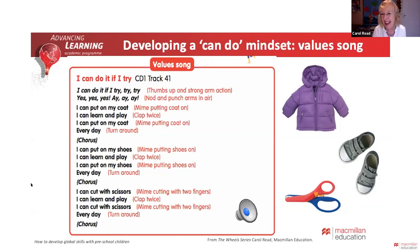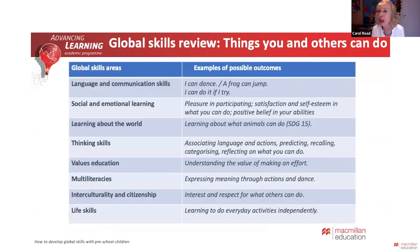So having looked at those activities based on songs and developing language around can and various vocabulary areas, let's have a look at a global skills review. And again, I'm not going to read all this out, but here are notes with examples of possible outcomes in the 8 global skills areas. And here, of course, we have a strong focus on values education and social and emotional learning, but also, of course, on language and communication skills too.